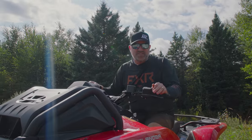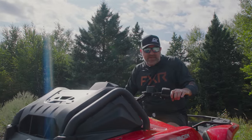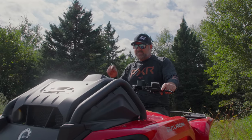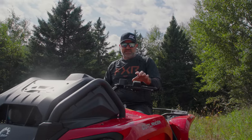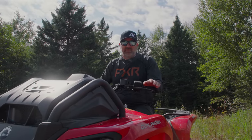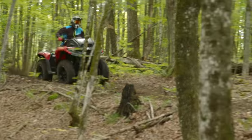While we're on the topic of things that are adjustable, the XMR includes Can-Am's tri-mode DPS power steering system, but instead of this system being controlled by a button on the gauge, you simply press the start button once the engine is already running to select the desired assist level. This was a feature I very much appreciated.